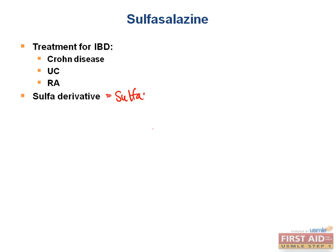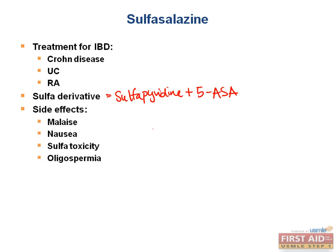Next, let's talk about sulfasalazine. Sulfasalazine can be used in Crohn's disease, ulcerative colitis, and rheumatoid arthritis, similar to Infliximab. It is a combination of sulfapyridine, which has an antibacterial effect, and 5-ASA, which is anti-inflammatory. It is activated in the GI tract by colonic bacteria and provides some topical anti-inflammatory relief. Side effects of sulfasalazine include malaise, nausea, sulfatoxicity, and oligospermia that is reversible.